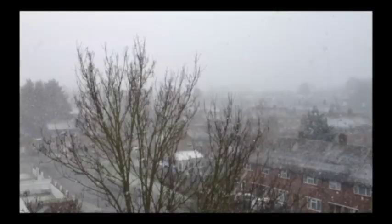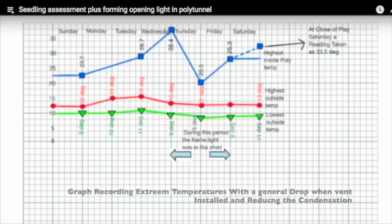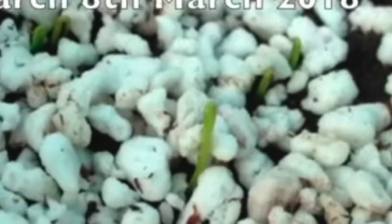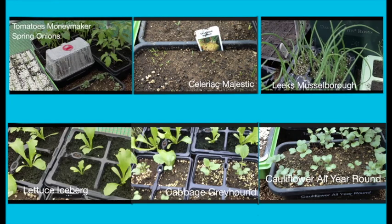This wreaked havoc with the temperatures in the polytunnel. And the last batch of seeds, they're doing quite well, but I'm experiencing difficulty with the next batch for succession sowing.